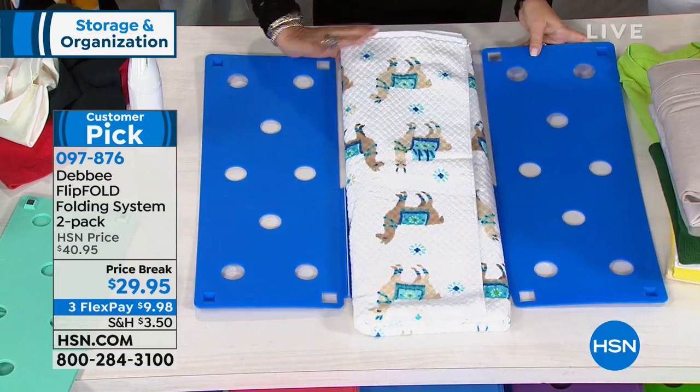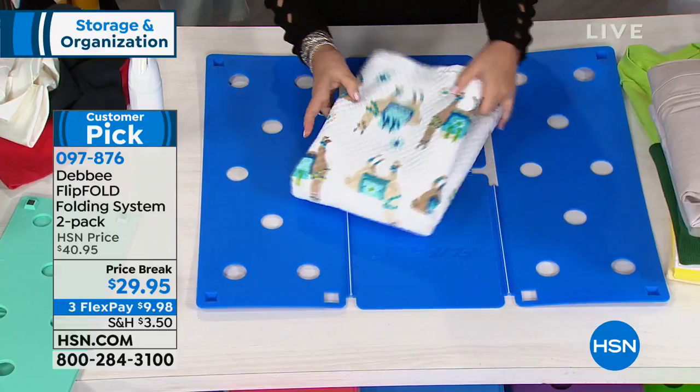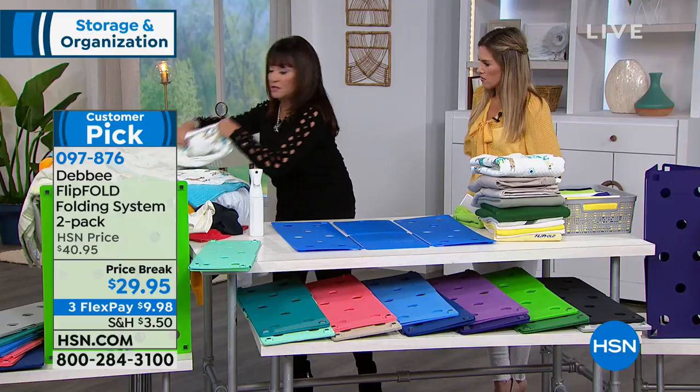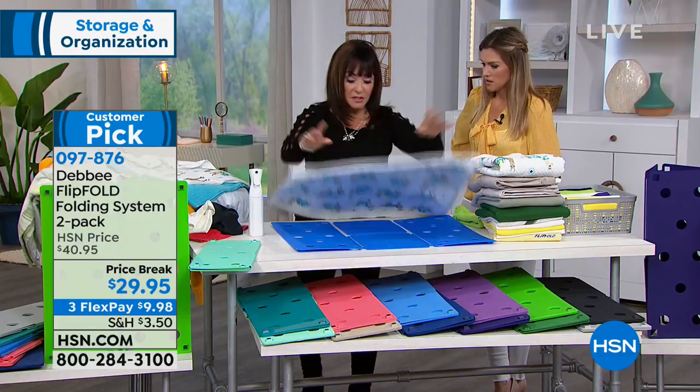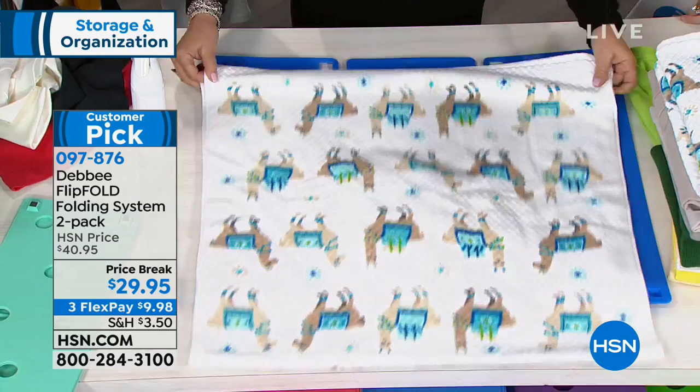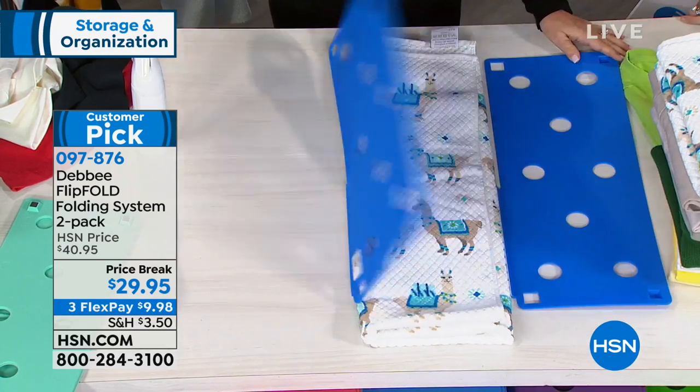It's just flip, flip, and fold. Flip, flip, and fold. And you know what, Valerie? When you buy towels, they're all different sizes, even though they say they're bath towels. And your closet looks a mess because you're not folding to the same size. But no matter what size your towel is, you're gonna fold it better and quicker with the flip fold. Look, you just lay it like this. Okay. You flip, flip, and fold.